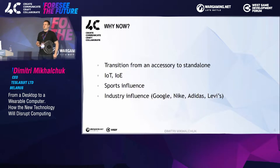Now, the industry is pushing the IoT and Internet of Things, Internet of Everything, through creating smart garments by themselves. Like Nike, Adidas have been creating smart clothing for a number of years now, although it was some special athlete-adapted smart wearables. But the latest development with Levi's and Google creating smart jeans has been going on for a couple of years now, and shows that there is a lot of interest in the clothing becoming smart.